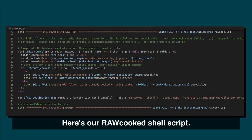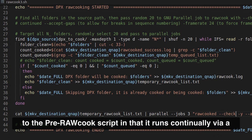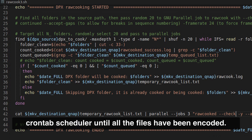Here's our RAWcooked shell script. This script encodes the DPX sequences. It's different to the pre-RAWcooked script in that it runs continually via a crontab scheduler until all the files have been encoded.